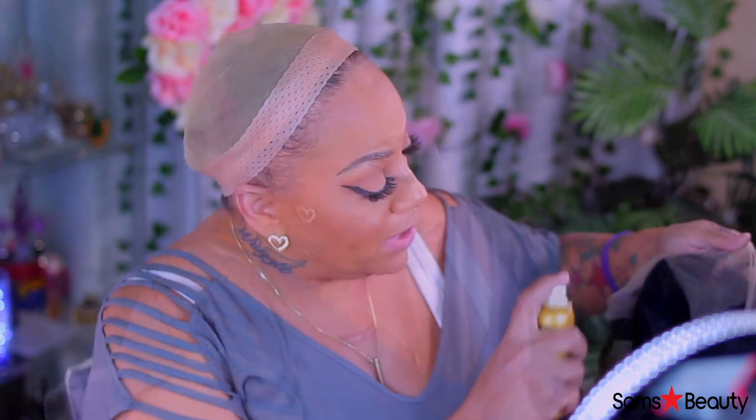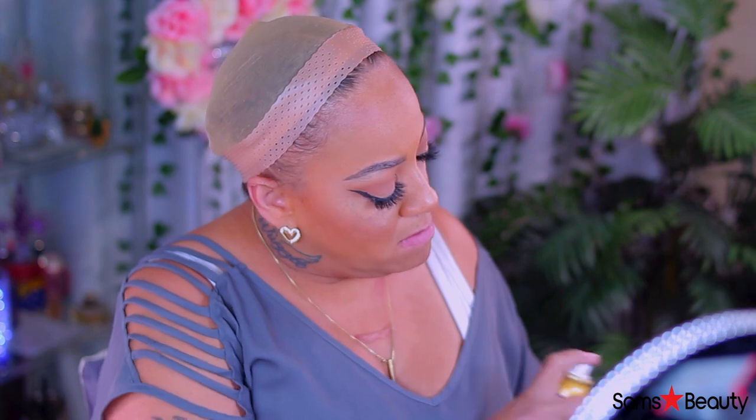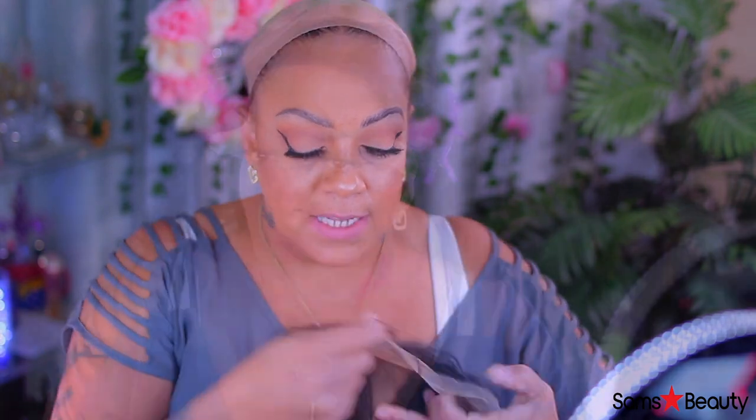I like this spray, but you gotta be really careful when spraying it because it can make it a dusty light color. I'm just gonna spray on the inside a little bit. You know, I just try to be light-handed. This is my little bit of work here.